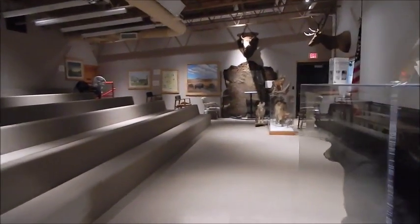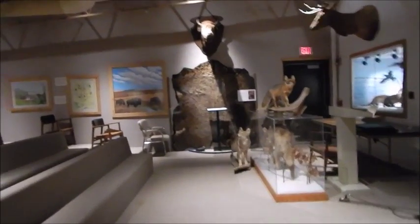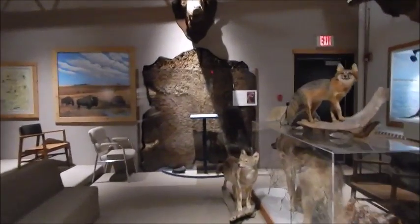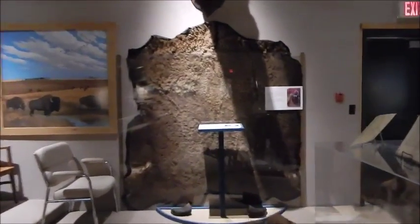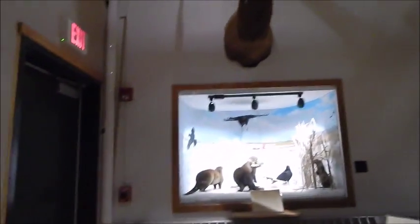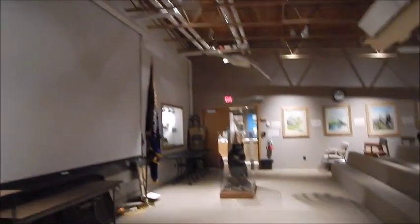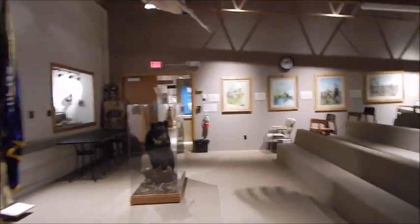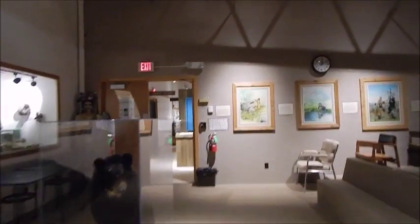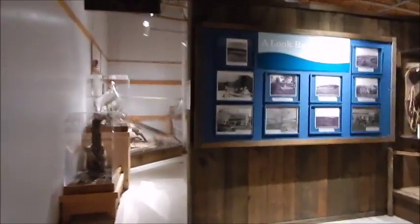Oh, look at that. I'm gonna walk up front ahead a little bit. We got a buffalo hide. That is awesome. Wow, what a hidden gem here. Very cool. Of course, everybody recognizes a big deer head. All right, I'm gonna go take a look around a little bit in the pioneer history part of the museum.